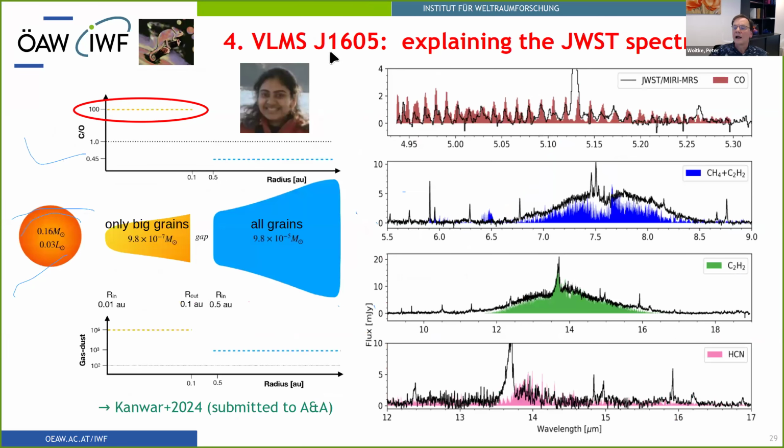Now, concerning this other class of VLMS, Jayati Kanva, who was a PhD student, worked on something similar, but we are not quite there yet, I would say. What she did is she said, okay, we need these kind of carbon-rich inner disks. So she put the C/O ratio to 100. And still the CO lines are too over-predicted. So it seems that we need really a lot of carbon or very little oxygen.